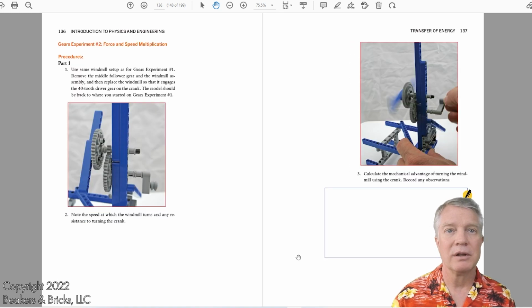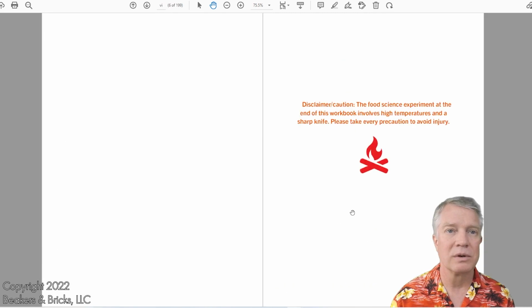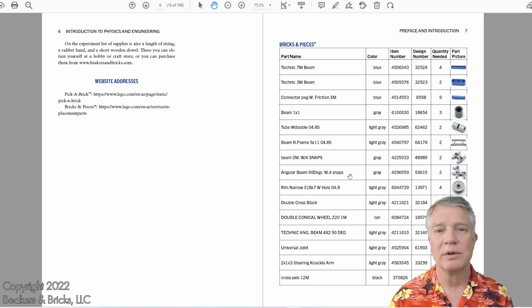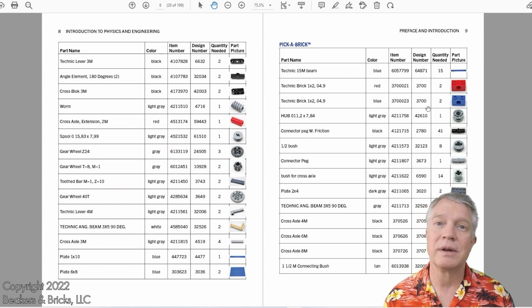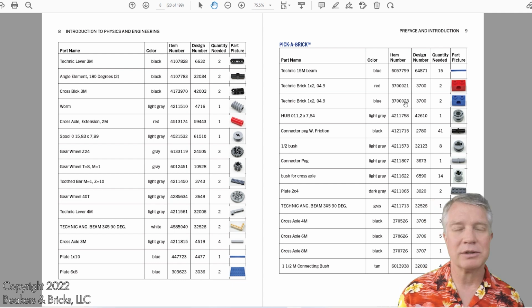So all of the bricks that you need are right at the beginning of the course, and they're all here. How many of them, and their design numbers and their item numbers. And if you didn't know the way Lego identifies their parts, the designs can be the same. For example, this red and blue brick, they're both design 3700. It's the same thing. They work interchangeably. But if you want the specific color, there's additional digits that specify that color.